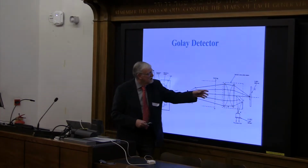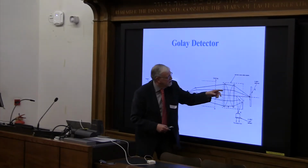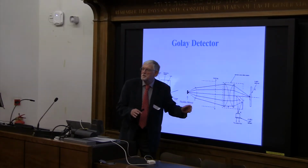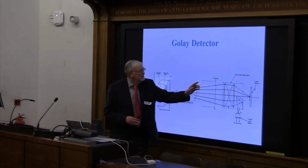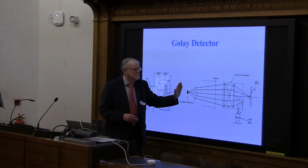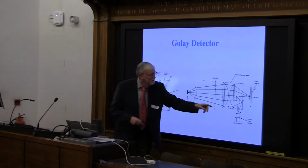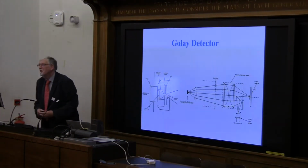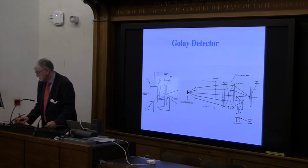So as the light beam from this light source over here, this white light source here, would pass through this grating, and when there was no signal, when the flexible mirror was flat, then the beam was blocked by this grating, and as the mirror flexed, then the light would pass to an increasing extent through here, and you would measure the signal at this detector. And that was the way that most of these instruments worked.